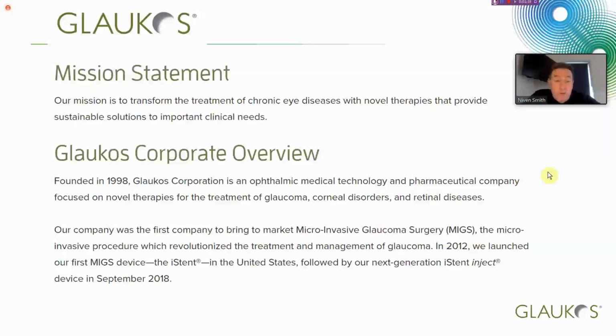We are the first company to bring MIGS devices to the market. We're the market leader. In 2012, the first iStent, first generation, received FDA approval and was launched in the US. This was followed in 2018 by iStent Inject, and more recently, in 2020, 2021, iStent Inject W.